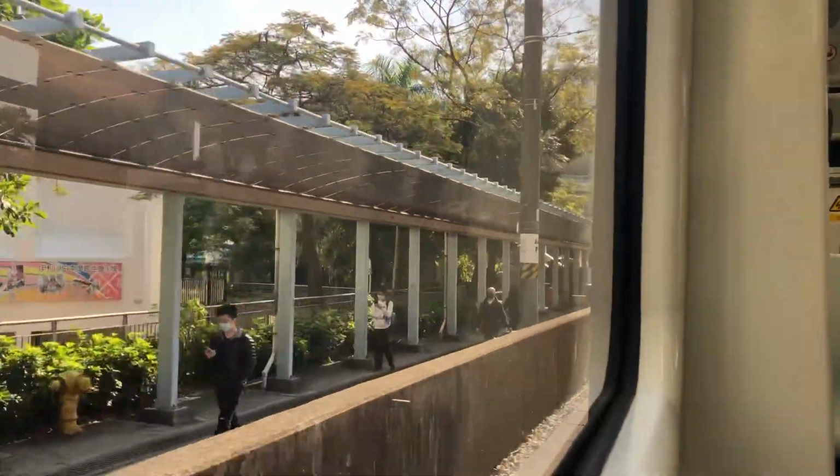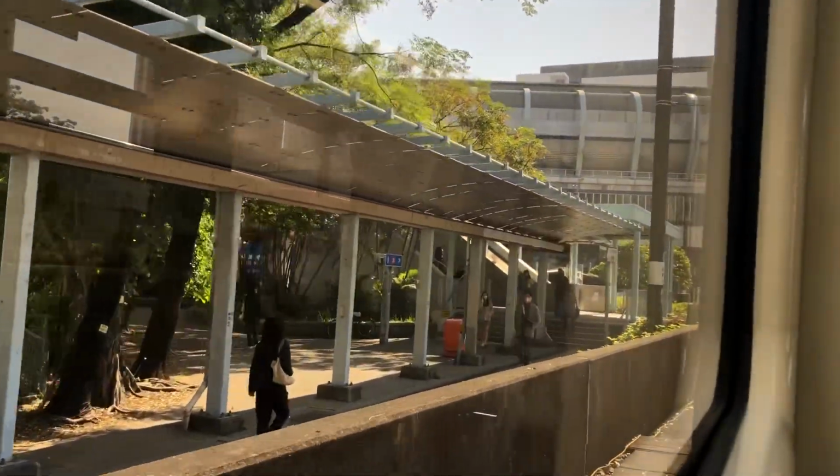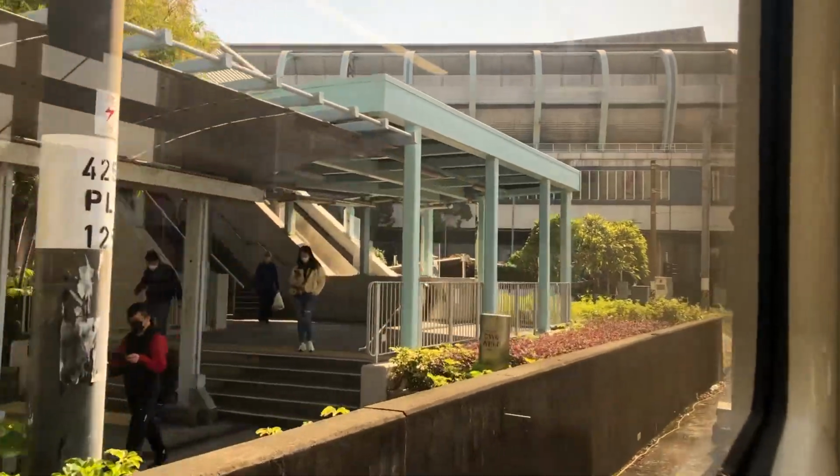Next stop Tin Shui Wai, interchange stop for the Tin Ma line.